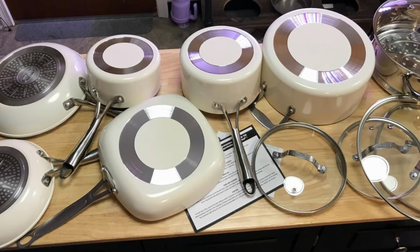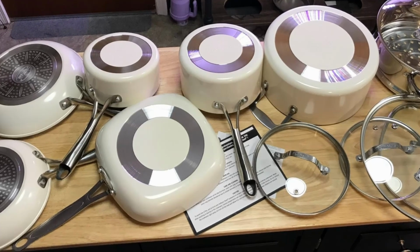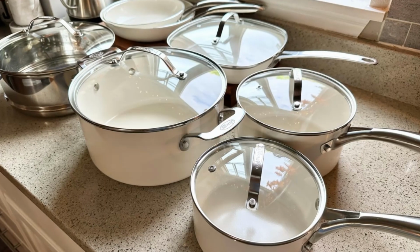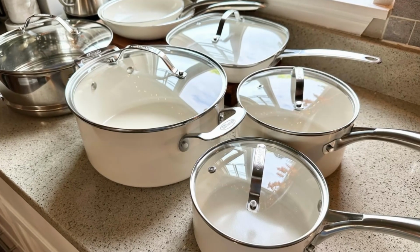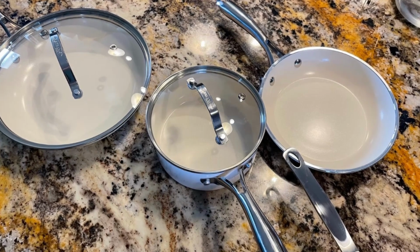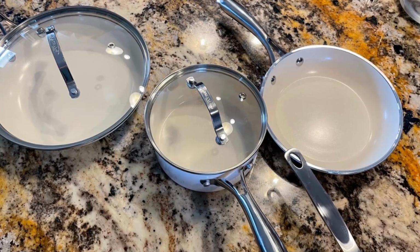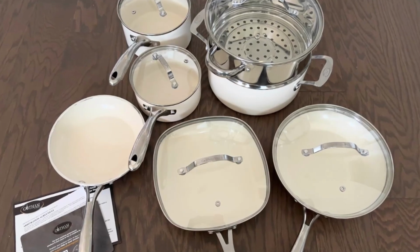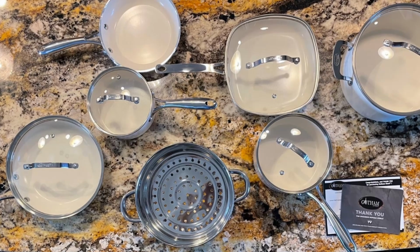User-friendly design. Ergonomic, stay-cool handles ensure comfort and control during cooking, while the lightweight design allows easy maneuverability without compromising durability. Stylish aesthetic. Not only does this cookware set perform exceptionally well, but it also adds a sleek, modern touch to your kitchen with its polished ceramic finish.